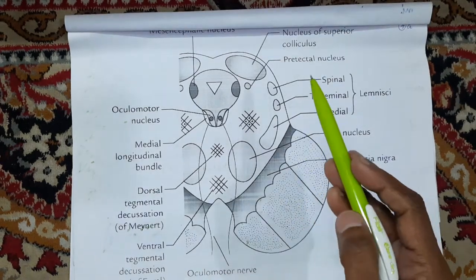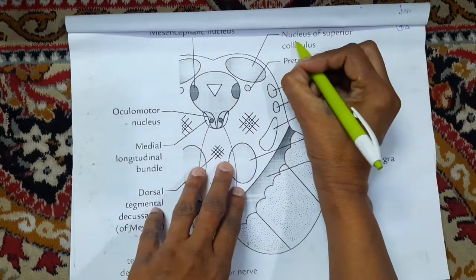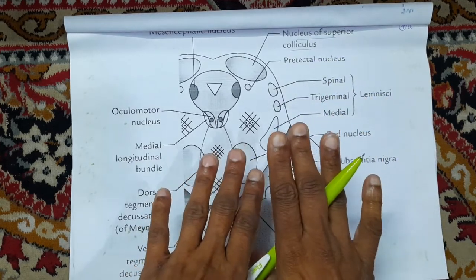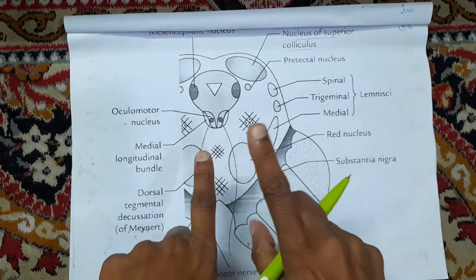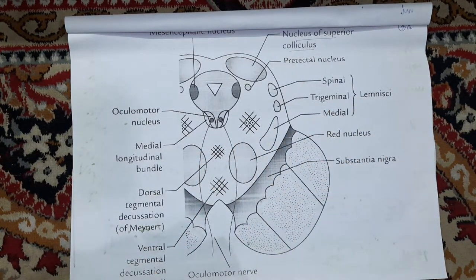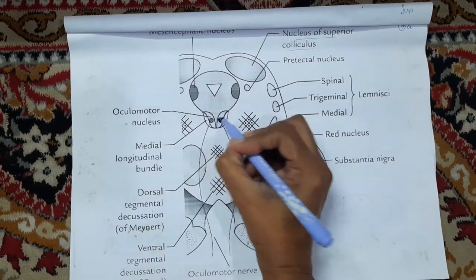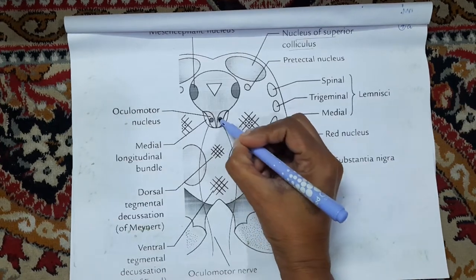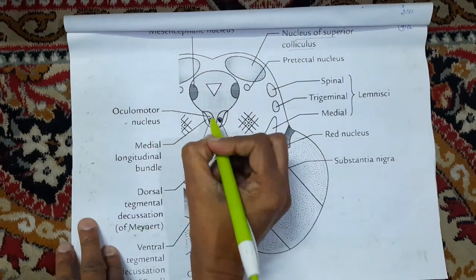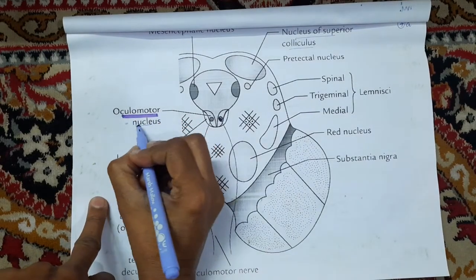Dear students, today we will discuss the cross-section of the midbrain at the level of superior colliculus. Some important or significant features we'll see at the level of this section. The most important feature which we'll see at this level is the third nerve nuclear complex. This is third nerve nuclear complex number one.